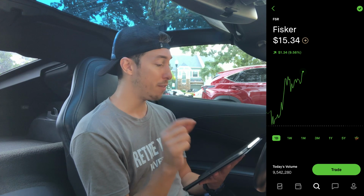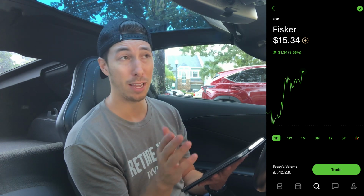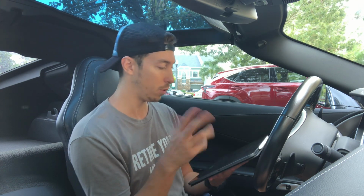Okay, the first stock we're talking about is Fisker, ticker FSR, currently trading 15.34. I actually think it's in the 15.40s, 15.50s right now. This thing's a freight train. It might crack the moon in half, it's moving so fast. If you don't know what Fisker is, I don't know what you're doing, but it's an EV company. It's the next NIO. It's the next Tesla. It's a beast. We all know this.